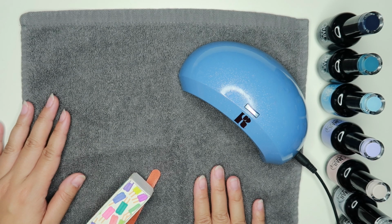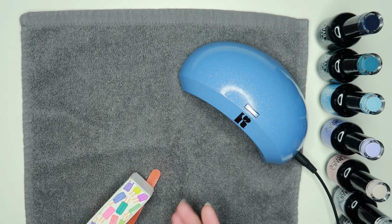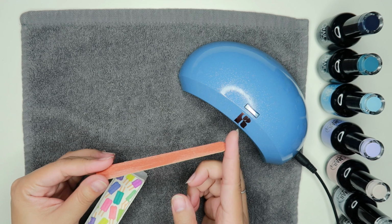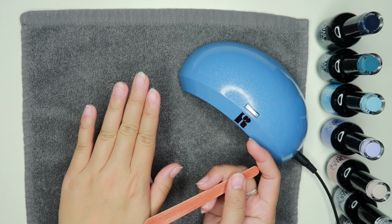All right, you guys, let's get started. I'm going to show you everything that I have here that I use to do my gel manicure at home. So I have no polish on. I already filed my nails, so definitely a nail filer. So I'm using this one. I believe these are from Revlon. And again, I already filed my nails, as you guys can see here.